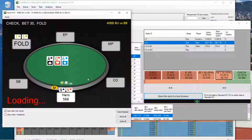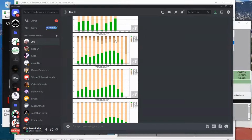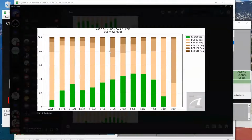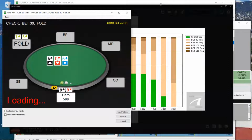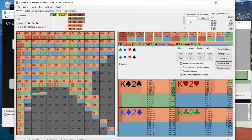Love it. I really like the overview strategy for the button. It's a really good guide on how to. Yeah, it gives you a good idea of your strategy, indeed.